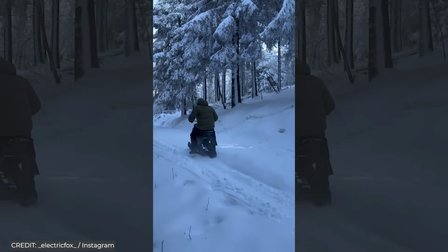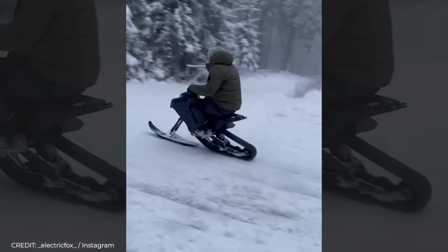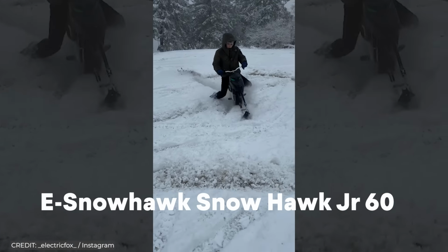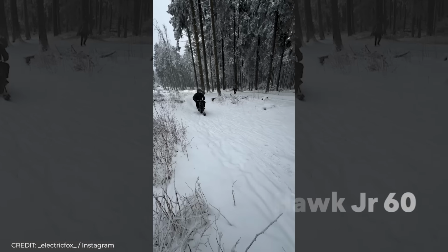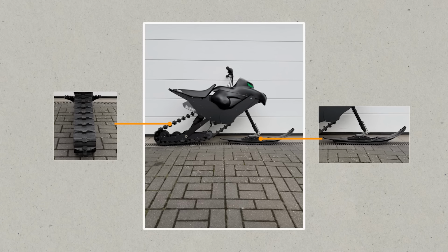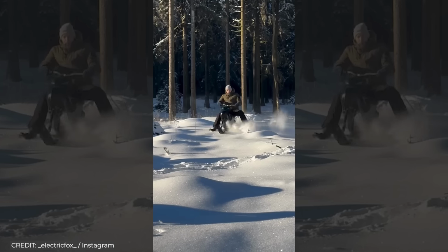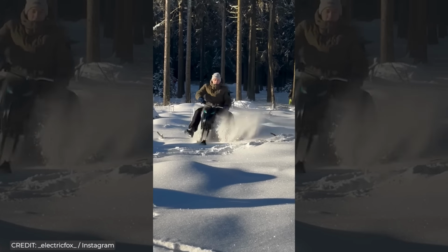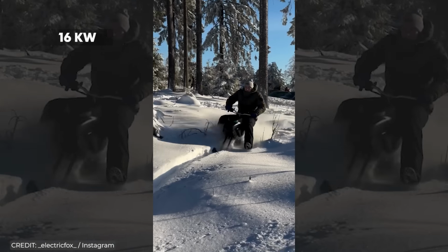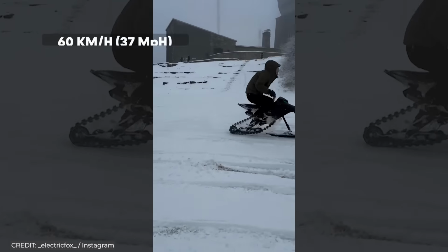Someone looked at a regular snowmobile and thought, what if we made it lighter, quieter, and a lot more fun? That's how the Snowhawk Junior 60 was born. An electric snow bike that swaps 2 wheels for a wide rear track and a steerable front ski. The combination keeps it solid even in deep powder. Its lightweight makes it incredibly maneuverable, and a 16 kilowatt electric motor pushes it up to 60 kilometers per hour.